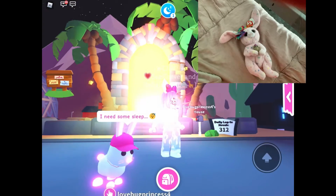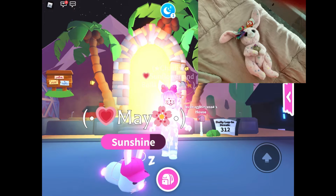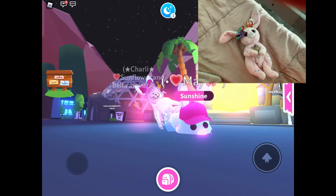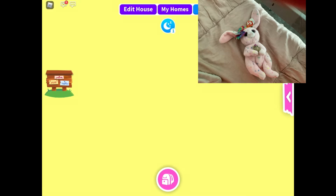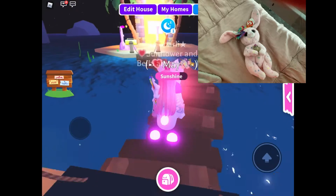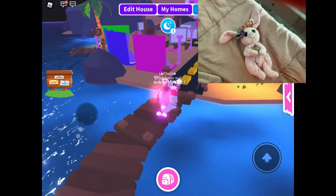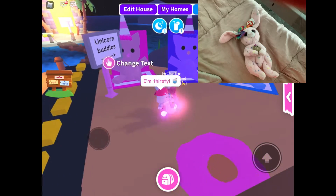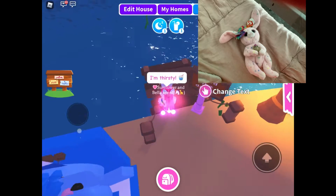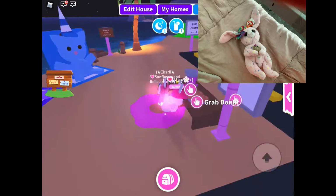So, let's get started. May the bunny here, and today I am going to be showing Charlie's houses. So let's get started with the first one. Okay, let's go here. So over here is the entrance. Then we go over here, and over here is the unicorn buddies, and over here is where you feed the ducks, and then there's giving out free unicorn donuts.